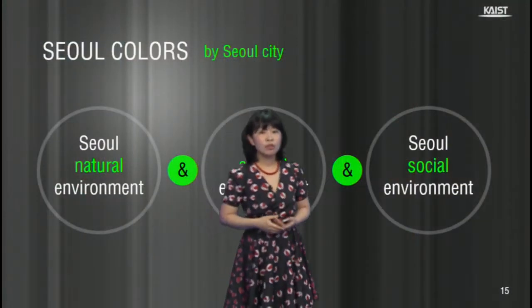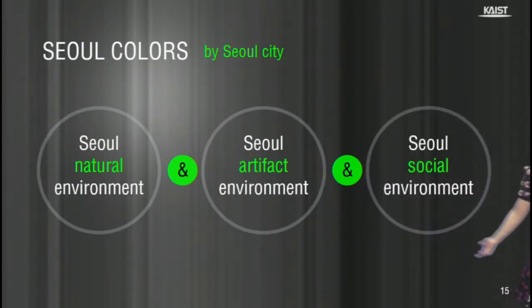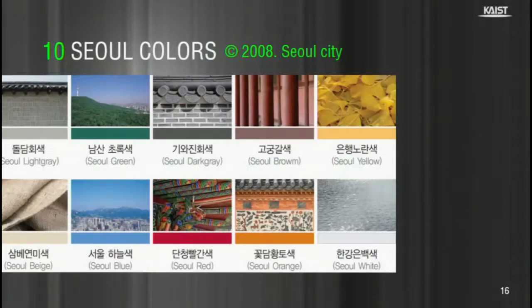In such a way, the procedure of color sampling concerned three aspects: natural, artificial, and social environment of the city. All three aspects were relevant to profile the identity of the city. Among the 50 color samples, finally, 10 Seoul colors were proposed. As you see here, the 10 colors came from natural, artificial, and social environment of city Seoul.